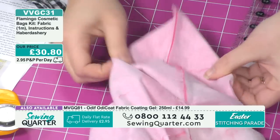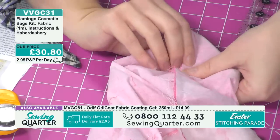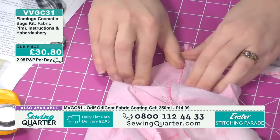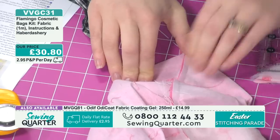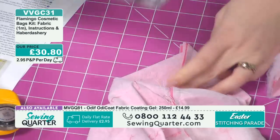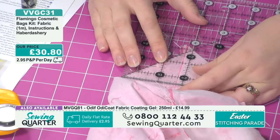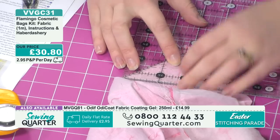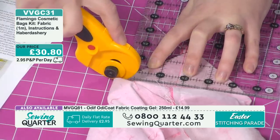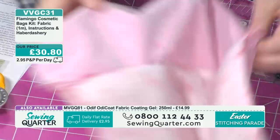Slightly crispy, so you just have to manoeuvre it a bit around. Bit of jiggery pokery. Yes, exactly. But it's spending that time, isn't it? Taking that time to get it just right. There we go. And so line that central point of the 2.5 inch mark up to that stitch line, that seam line. Put it straight across. And last one.